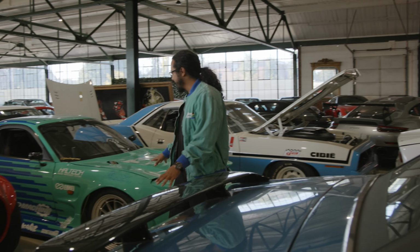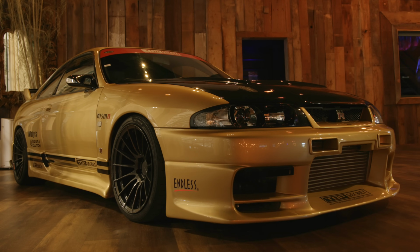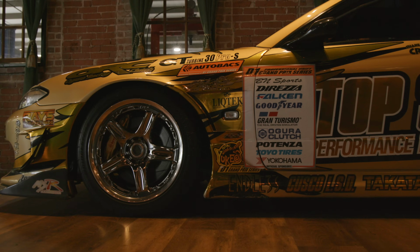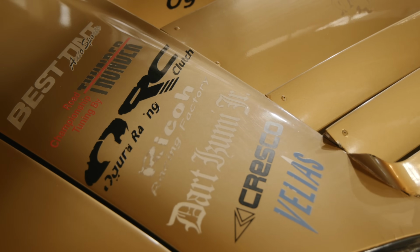Okay, I'm just seeing things I didn't expect to see. That's insane. Of course, tuner cars being cars that have been modified by a dude or a shop to be better, be different, be cooler, or just to be their own thing. There's thousands of these things.